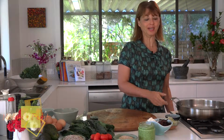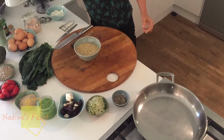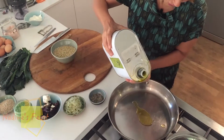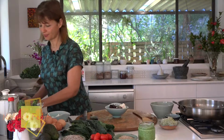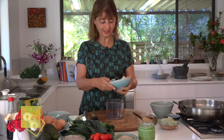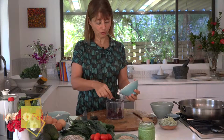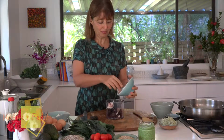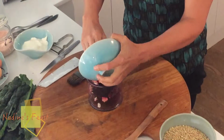So I'm going to start by sautéing the buckwheat. So just a thin film of olive oil in the pan. Really not much at all. And while that's happening, I can very quickly blitz the beetroot. So I've got this little mini blender. It's perfect for this. And there's the equivalent of about 1 whole large beetroot. And a couple of big chunks of goat's cheese. And I might thin it down with something in a second as well.